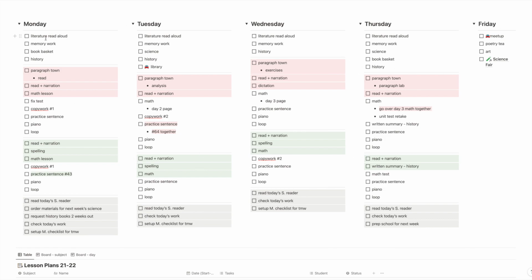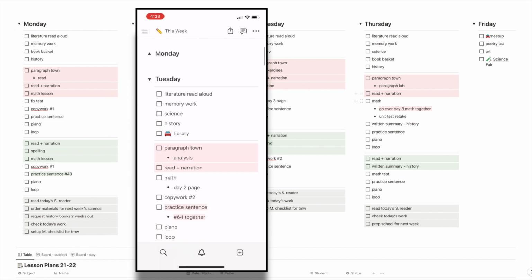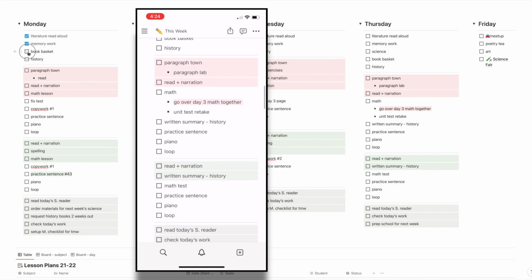And then what I did is I would have on my phone, it only showed me this much, so I didn't actually see everything laid out like this. It just showed me like one section. So I would toggle open Monday, and as we did our stuff, I would just check off down the list.